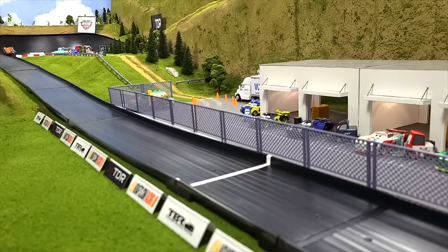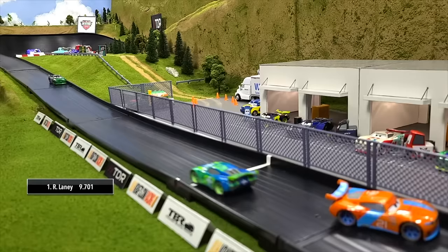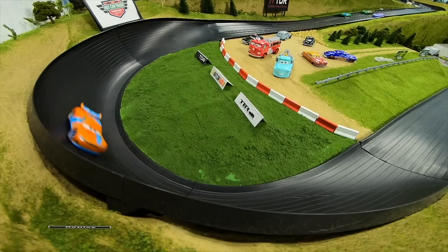Laney gets sideways coming out of turn two. He's going to cross the line spinning out and take the win. Then contact between Gocek and Laney. Camber will come through in third and a DNF for Danny Suarez.